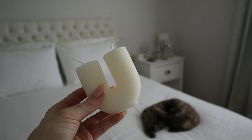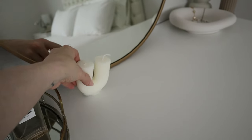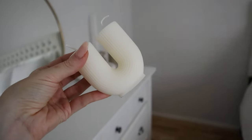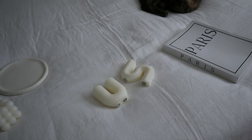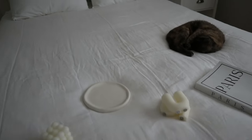It's really small. It just kind of looks out of place. To me, it just kind of looks out of place. So I don't really know what to do with this. It's just literally so small. So maybe I'll put these away as well, and I might dig them out or maybe I'll return them, honestly. And then this tray is obviously beautiful, but I have nowhere to put it at the moment.